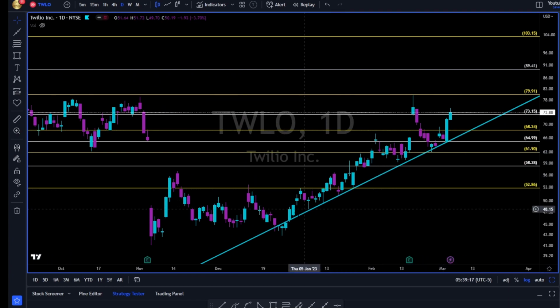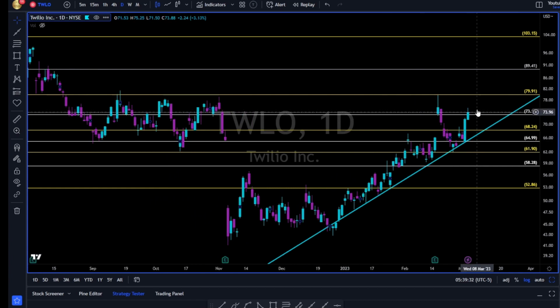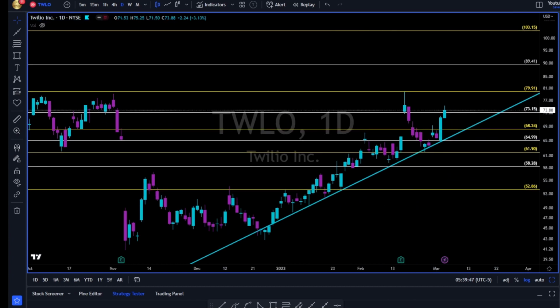TWLO is the ticker. Very nice uptrend. This trend line helps us to identify the trend. Higher lows, now 73.15 was a very interesting level of support and resistance. Price Friday closed above, so we are expecting 77.30, 80 will be the next resistance. As long as this trend line is holding the higher lows, TWLO is in an uptrend.